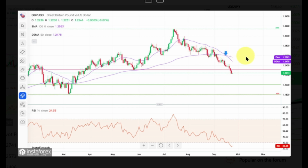And any rejection of the short-term resistance seen at the level of 1.2332 will extend the drop lower towards the level of 1.2202. The intraday technical resistance is seen at the level of 1.2332, and the intraday technical support is seen at the level of last swing low 1.2330.